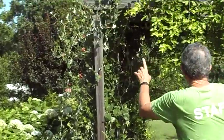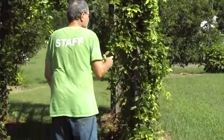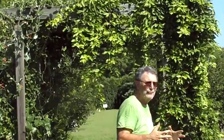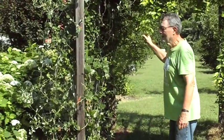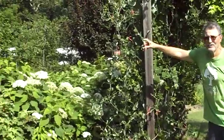As we move forward, this is an arbor that has unique vines. All of them are native vines. Most of them are not blooming at this time, but we still get a little bit here with the honeysuckle.